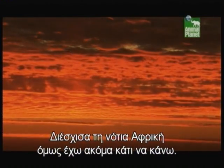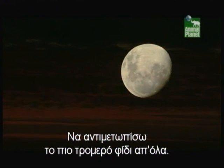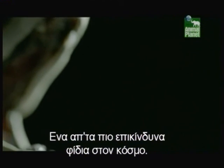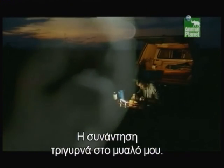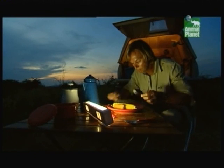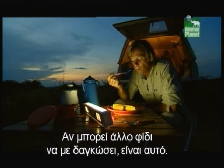I may have crisscrossed southern Africa, but there's still one more thing to do. I've got to confront the most feared snake of all, one of the most dangerous snakes in the world. The encounter keeps preying on my mind. I've been bitten twice on this trip. If any other snake is capable of nailing me, it's this one.